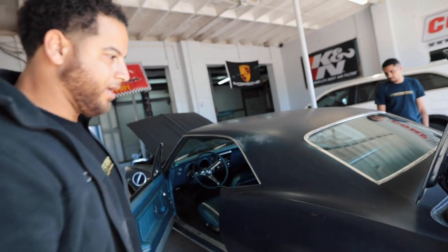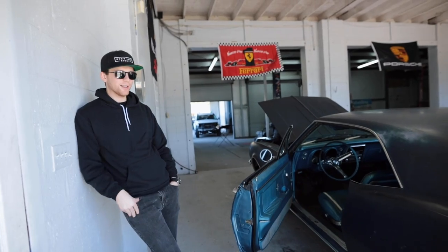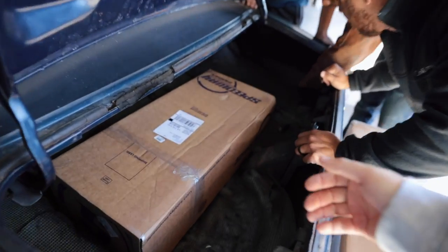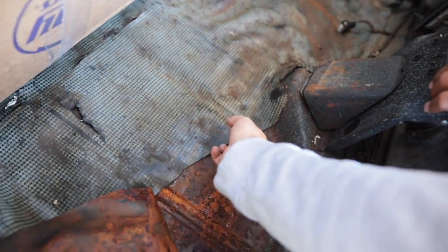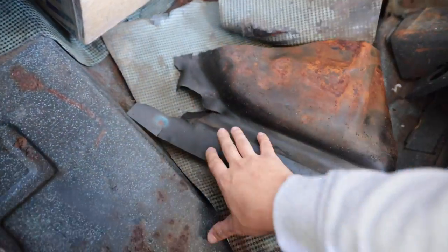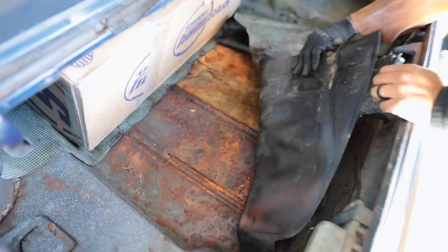It probably got done in like '72. It's kind of crazy to think about it. This thing is nearly 53 years old. Under the trunk liner, that was the biggest thing. This thing is going to tear apart. And that's what I was telling you. You remember on the phone whenever I was like, nobody knows what it looks like. This is the first time it's ever been taken off right here. See, there's rust in there. But yeah, we're going to blast that and coat it.